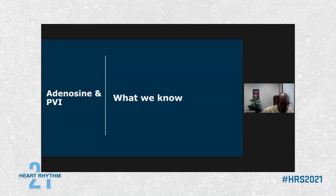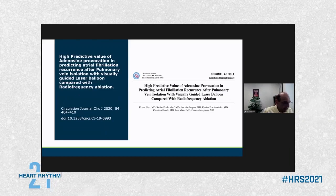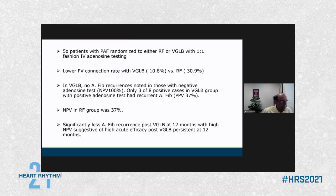So what do we know about adenosine? There are studies published over the last 5 years. The high predictive value of adenosine provocation in predicting AF recurrences after PV isolation with the laser balloon compared with RF ablation. In this study, 50 patients with paroxysmal AF were randomized either to RF or to the laser balloon in one-to-one fashion. And the acute PVI reconnection through adenosine testing was noted to be lower after laser balloon versus RF, 10 versus 30%.